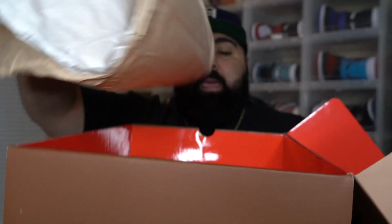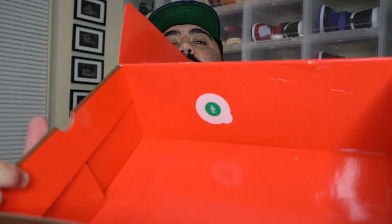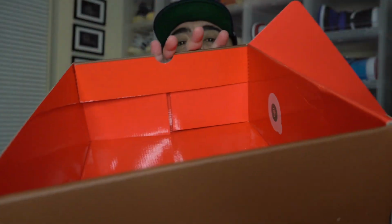Of course, you have your extra laces. But anyway, let's go ahead and pull out all the paper from the box. You got the sticker. Is there anything else in there?